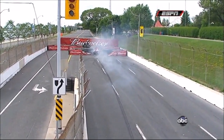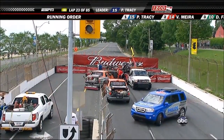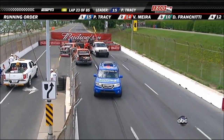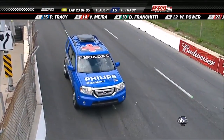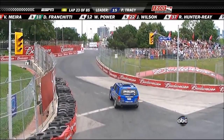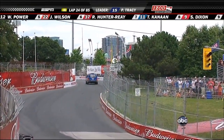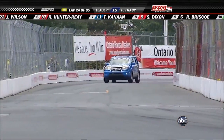So our second caution, as we have now completed 22 of 85 laps, and you can see that the crews are getting the damaged vehicle out. Helio is inside that safety vehicle. He'll make the mandatory trip to the infield care center. We'll get an update on his condition as soon as we can.